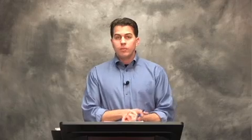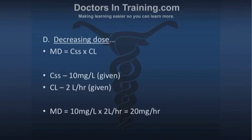The next one: assuming 100% bioavailability. Again, either they're going to tell you the drug is 100% bioavailable, or they're going to say the drug is given IV, and if it's an IV drug, you're assuming 100% bioavailability, because bioavailability takes into account getting the drug from your gut into your bloodstream. But the question is, what oral dose of drug X would be necessary to maintain the new target level? So we're looking for maintenance dose here. Maintenance dose is equal to the concentration at steady state times the clearance. Here, our concentration at steady state is 10. Clearance was given in the question stem, 2 liters per hour. So here we have 20 milligrams per hour.